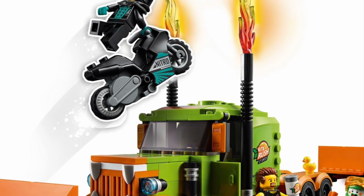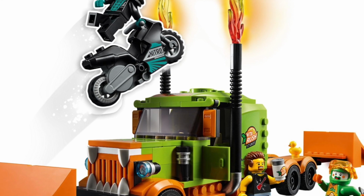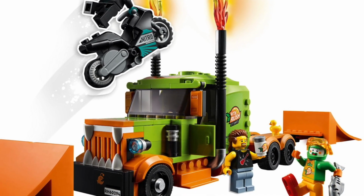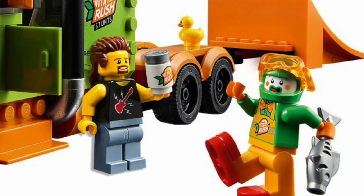But what's it say? Vita Rush on his truck. Vita Rush Stunts. I don't know. I'll have to zoom in on that through some fancy editing. But my man over there with the mullet got the electric guitar shirt. That is pretty sweet. And then you got the ducky in the background.